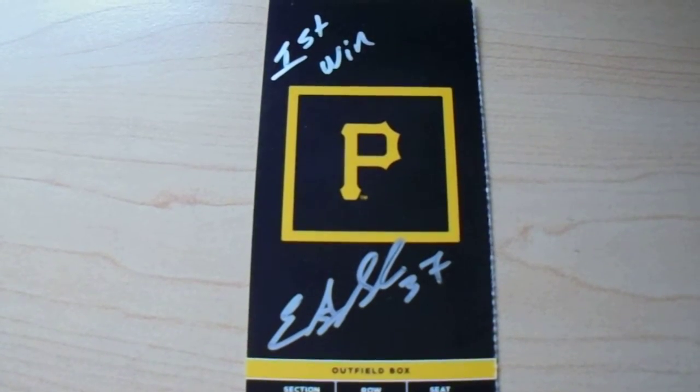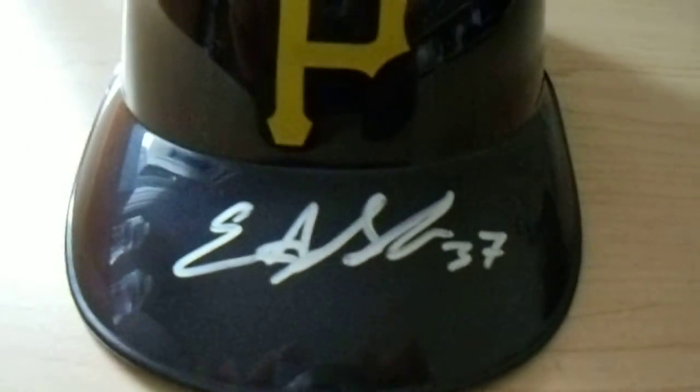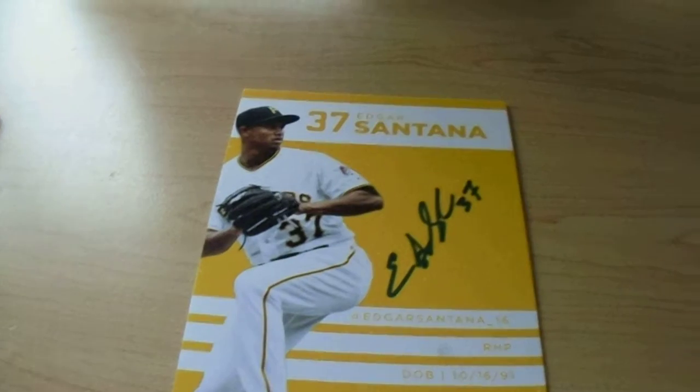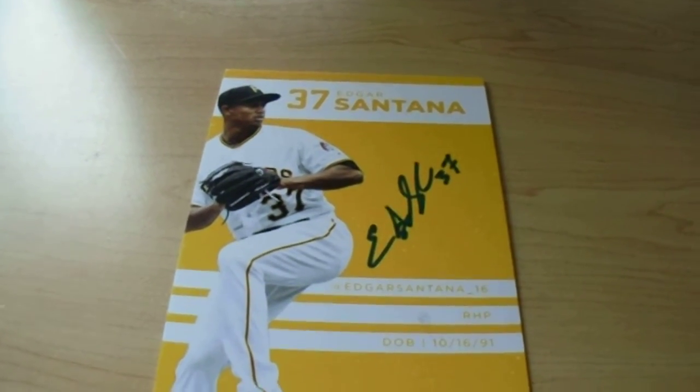I had 2 sets of these. So I gave him a set of tickets to keep, so that way he would have them in case he won them. He actually seemed pretty appreciative of it, so that's cool. Got a helmet. And I was surprised he actually had one of these Pirate issued 4x6 cards. So, yeah, I got 4 things signed by Edgar Santana. It would have been nice if I had more things to get signed by him, but I did not.